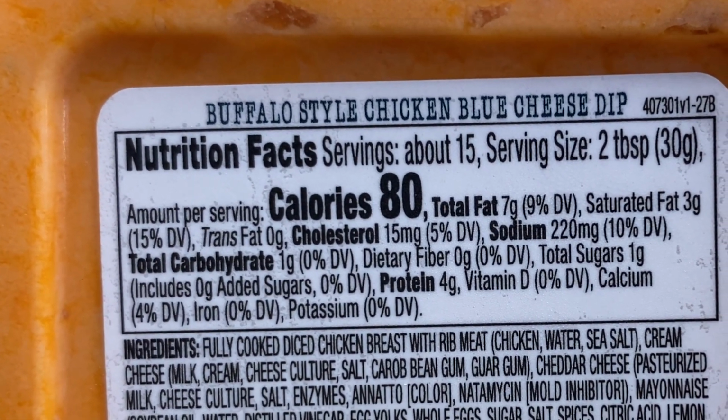And just so you know, I looked at every single dip that Aldi sells. Nothing is as low carb as their buffalo chicken wing dip. So if you're looking for the lowest carb dip at Aldi, the buffalo chicken wing dip is the one you want to go with.